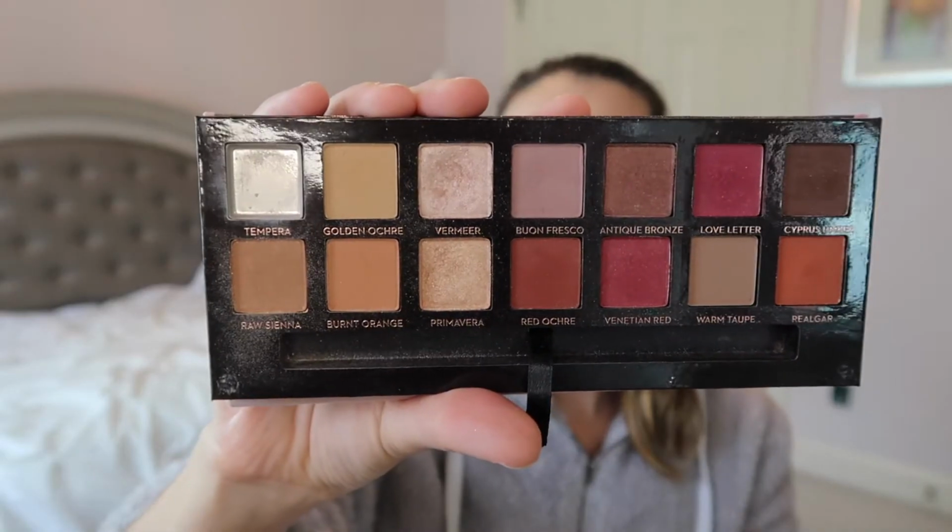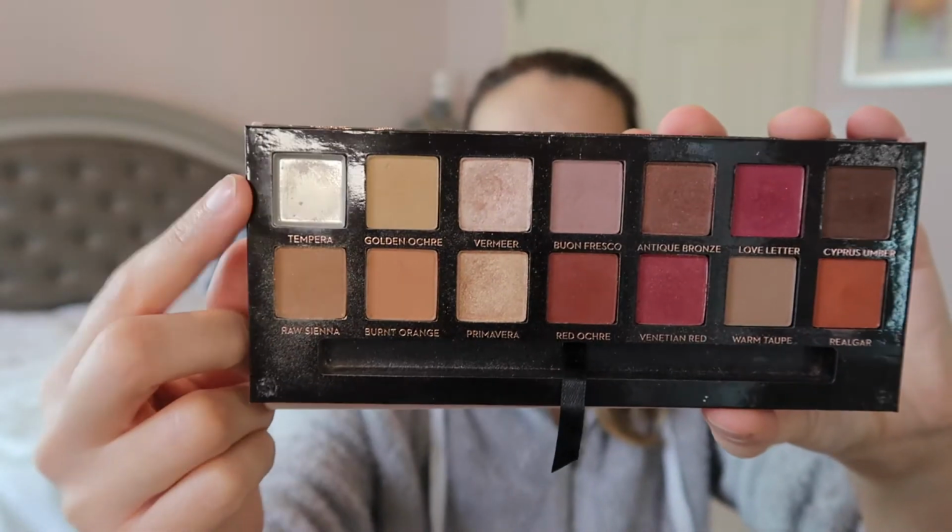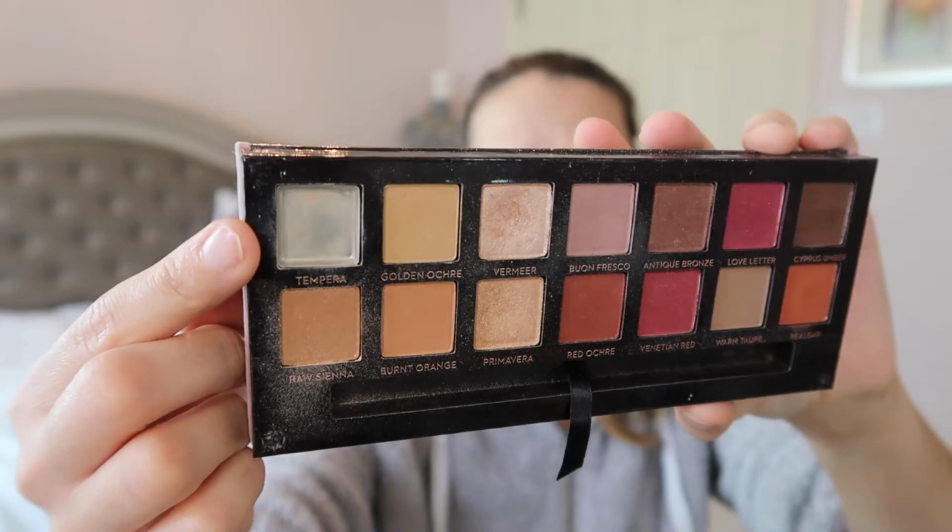Let's just start off with Anastasia Beverly Hills. This is currently where I'm at. Really, I was just focusing on the shade right here, and you can see it is completely used up. That shade is Tempera. I just used that all over my lid, eyebrow, everything like that to set and use that as my base. Completely gone. I have definitely been touching Vermeer a lot lately, but other than those two shades, I really haven't touched this palette since then.